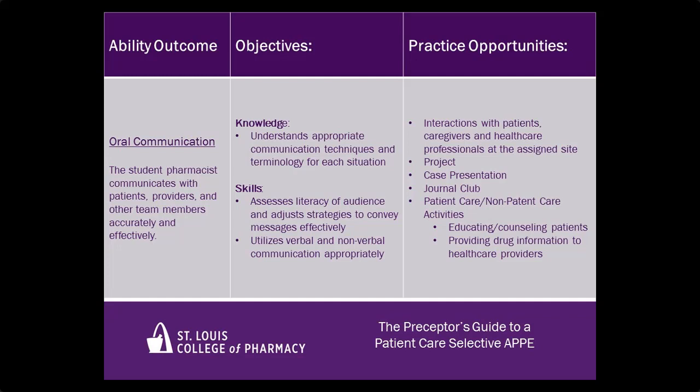Students should be given the opportunity to communicate with both patients and healthcare professionals on the rotation, and it is important that they understand appropriate communication techniques for a variety of settings and utilize verbal and nonverbal communication appropriately. Opportunities to demonstrate their oral communication skills include interactions with patients, caregivers, and healthcare professionals at the site, several of their assignments that could be presented, as well as their education counseling opportunities and day-to-day drug information recommendations.